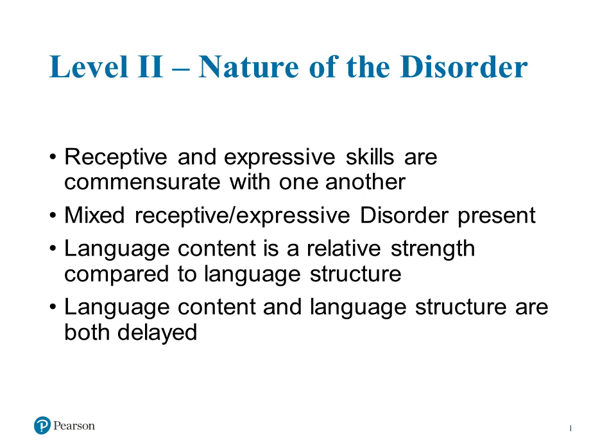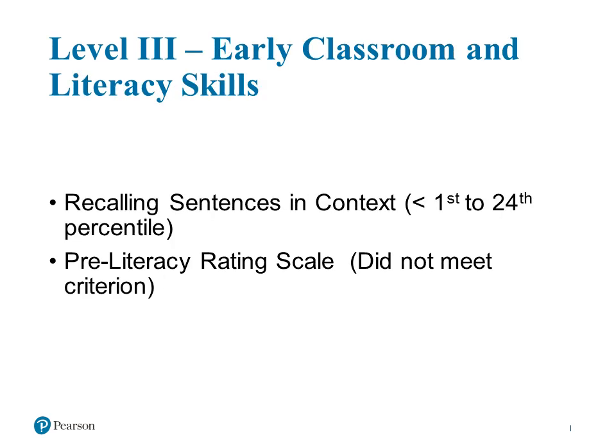We're getting some additional information, and we're able to think about that content score as being a strength of this youngster. But the structure is still really problematic. To go one step further, we're thinking about early classroom and literacy skills. We look at recalling sentences in context. This child's score was below the 1st to the 24th percentile, which would be problematic. That's a low score. And on the pre-literacy rating scale, they did not meet the criterion either.